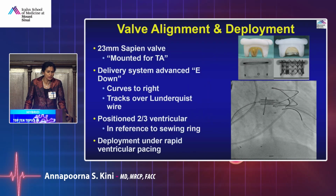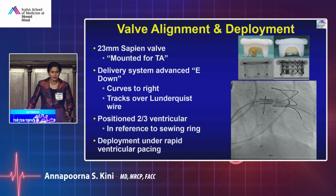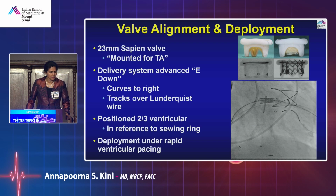So what you're seeing here is the Sapien, which is actually a TAVR valve, in the mitral position, and we are inflating in the mitral position.